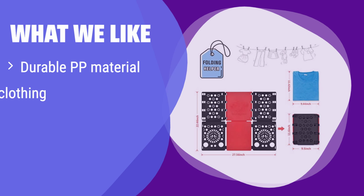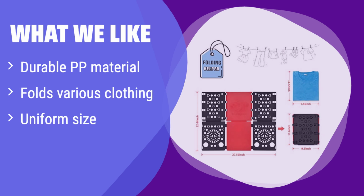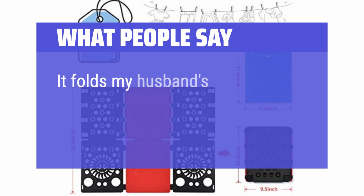What we like? This folder is made with durable PP material, ensuring it can withstand countless folds. It easily handles various clothing types, from shirts to towels. If you have a large family or frequently fold a variety of garments, this is the perfect solution for you. What people say? It folds my husband's t-shirts perfectly.